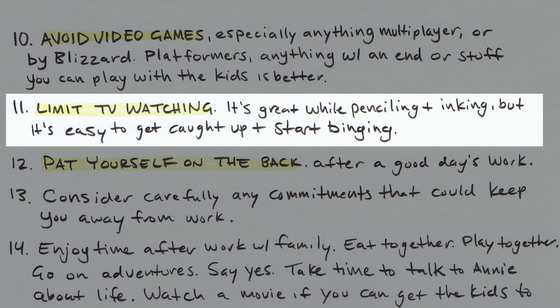Okay, number 11, be cautious about watching TV. It's great while penciling and inking, but it's easy to get wrapped up and start binging at other times. I need to figure out this rule a little bit better because this really is not giving me that great of a guideline. For the time being, I don't have any streaming accounts. No Netflix, no Hulu, no HBO. I'm watching very little TV at all. And for the most part, just having no TV seems to be very effective for me. It's opening a lot of other time in my life. I find that when I have the option to watch TV, I generally tend to choose that instead of other things that I'd rather be doing. And I'll talk about some of those other things.